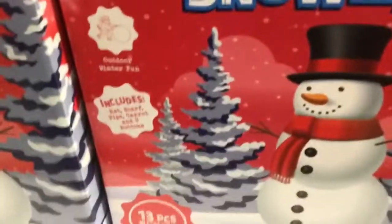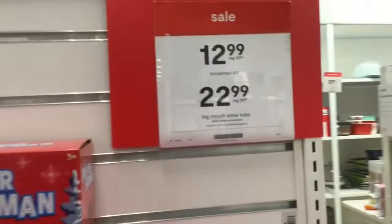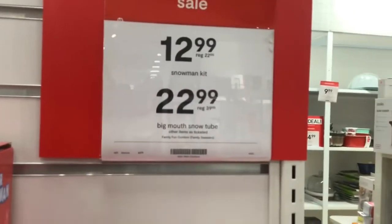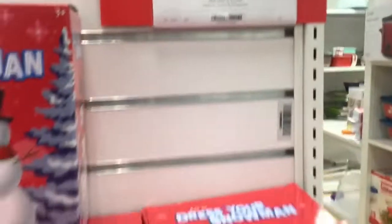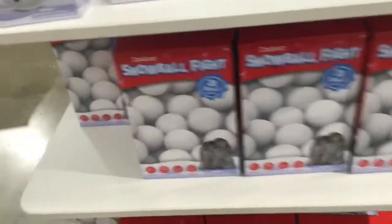These stockings have different letters like M, H, R, L. We also have these cool plated ones. And ones for your pets too. That's kind of interesting though. We have these, but I don't know what they're for. Dress your own snowman. And then they have this, which I don't know how you're going to be able to use without snow. I think it's at this price right now, $12.99, and the snow tube, I don't know what that is, but that's $22.99. I think it's this one.